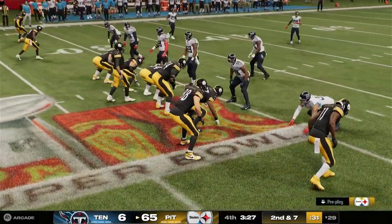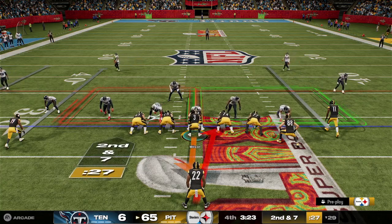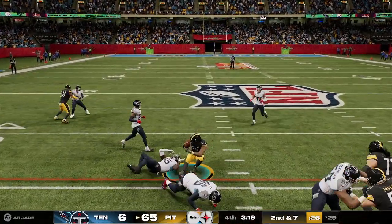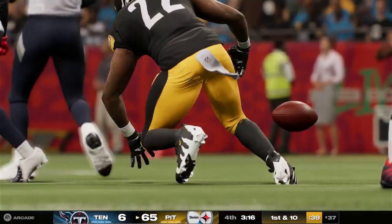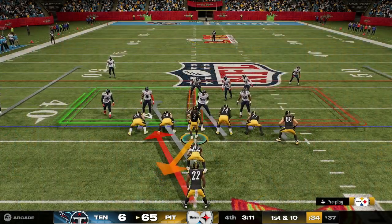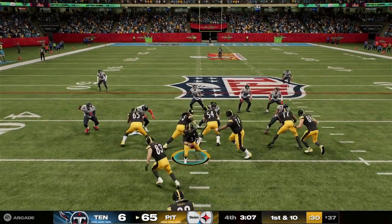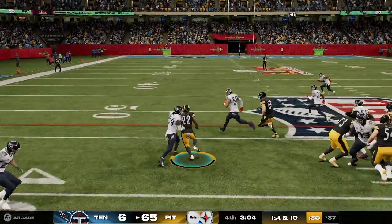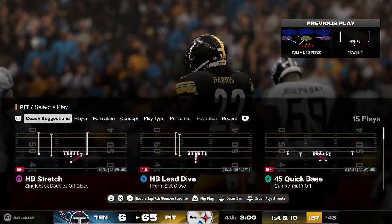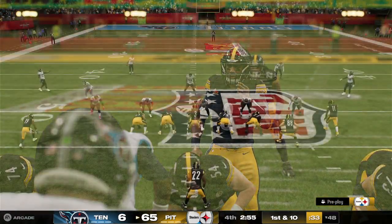From the 29, here's second down and 7. They'll keep it on the ground. Harris again. And this is going to be a Steelers first down as he's able to get this up to the 37-yard line. Harris running straight ahead. And able to get this one across the 45 before he's brought down. All runs on this drive so far. It's 1st and 10.